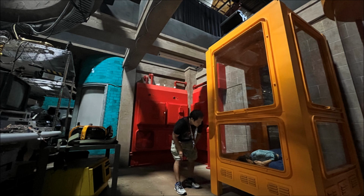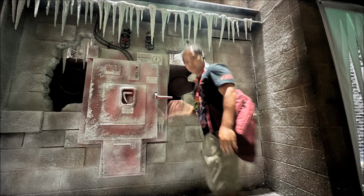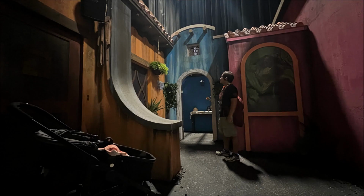And we were allowed to take pictures in most of the rooms inside this house, but we were not allowed to take pictures inside a very epic room featuring the Ecto-1 car.